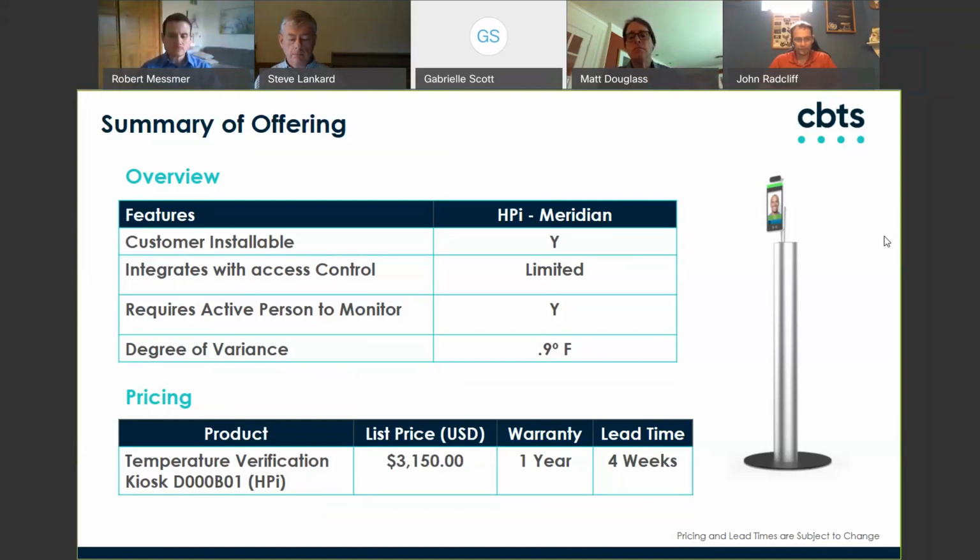Can you sell to any size business? I would say yes, because sometimes if you have more people coming through at once, you might need more than one, right, to create your parallel line. Who is the manufacturer of the camera itself? That is HP Inc.